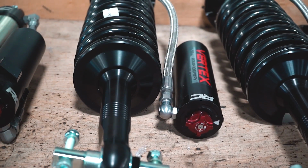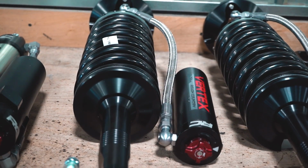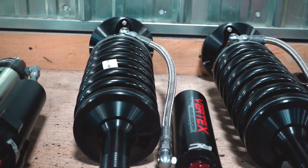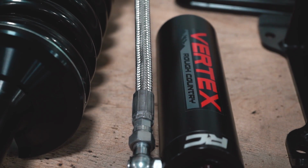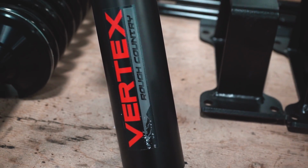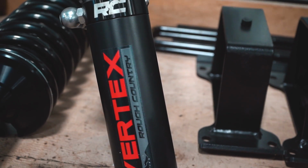Also, when it comes to the Vertex coilover kits, Rough Country tells us that you can expect more and more compatibility with more and more makes and models. Right now, it's just modern Ford and GM trucks plus a handful of Jeeps, but they are rapidly working on fitment with Ram and Toyota trucks as well as others.